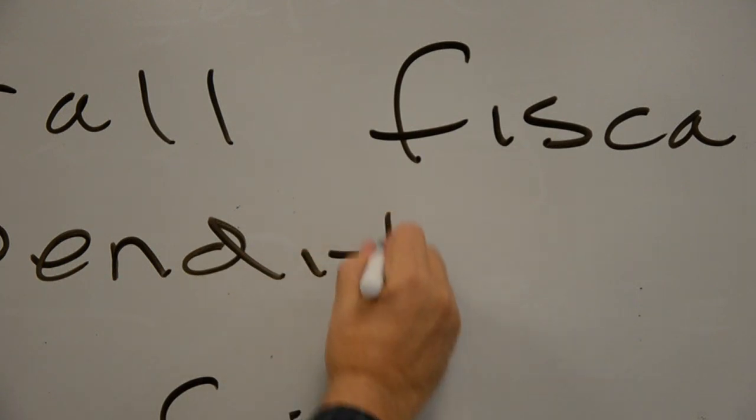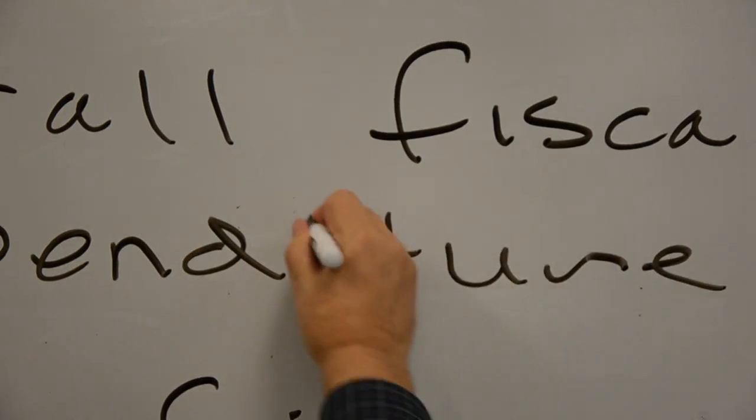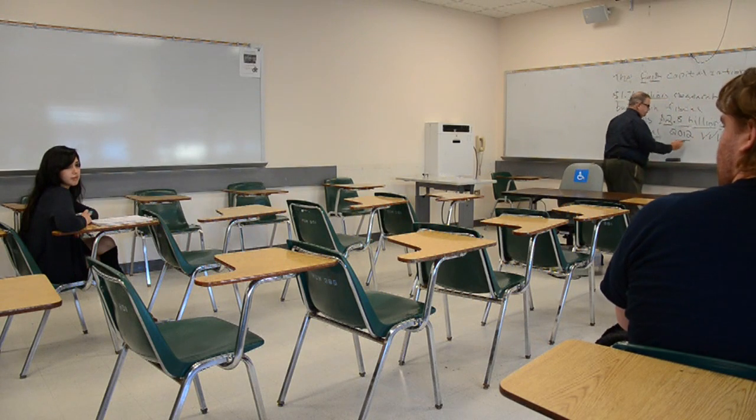Make sure throughout this whole game of cat and mouse, you keep an eye on the professor so you don't get caught making faces.